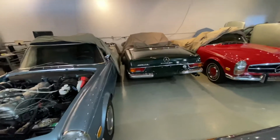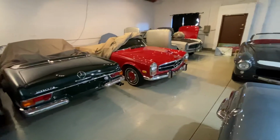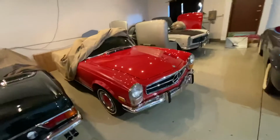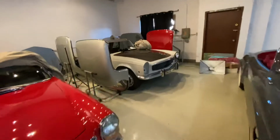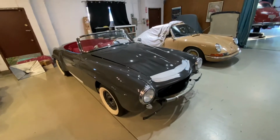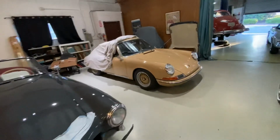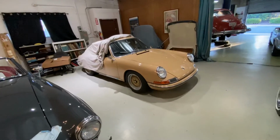Fully restored dark olive 280 SL, and a wonderfully restored 1970 Signal Red car. One of our clients' projects, which is in the works. Another client's 190 that's in the final stages. Our 67 911, which will be available soon.